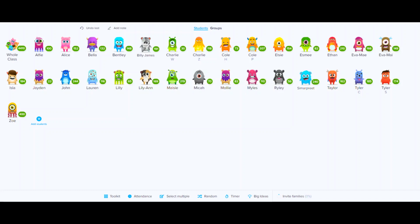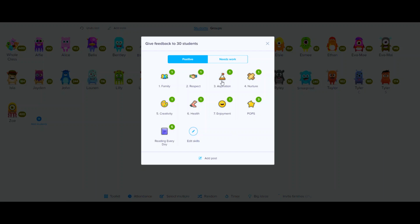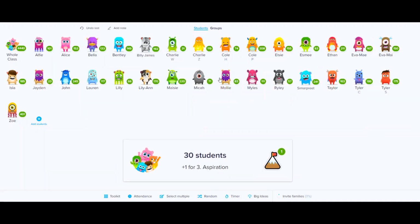So let's give everybody in 4B another whole class dojo point for being top of the leaderboard on Spelling Shed. Keep it up, 4B.